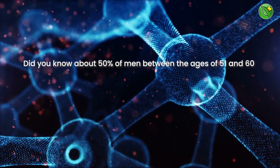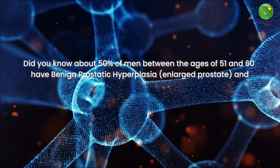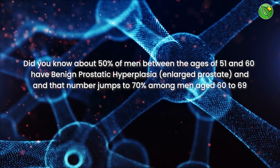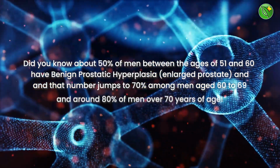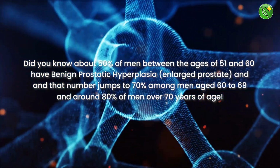Did you know about 50% of men between the ages of 51 and 60 have benign prostatic hyperplasia, enlarged prostate, and that number jumps to 70% among men aged 60 to 69 and around 80% of men over 70 years of age? Stick around because we'll show you how you can combat this naturally.